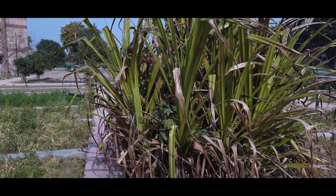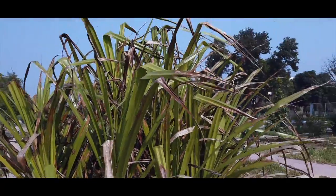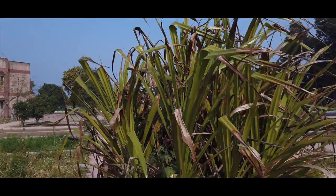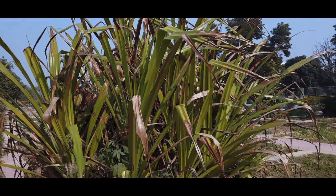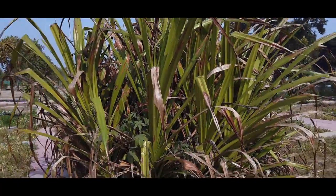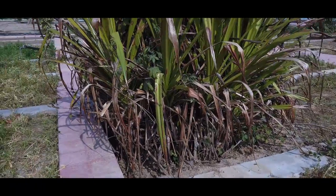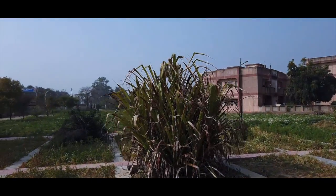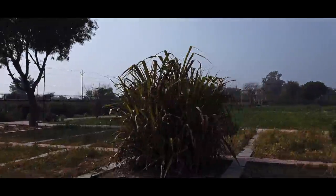So guys, this is kevda, the popular name kevda. This is how it is. It's also called screw pine in English. It's a huge, huge bush you can see here, and it's very tough to get this plant to flower. As per these guys, only once has a flower actually appeared on this one. So it's quite rare to find screw pine or kevda otherwise. The reason for this plant not to flower is the climate here. It's best suited to Odisha, and the best of the kevda comes from Odisha.